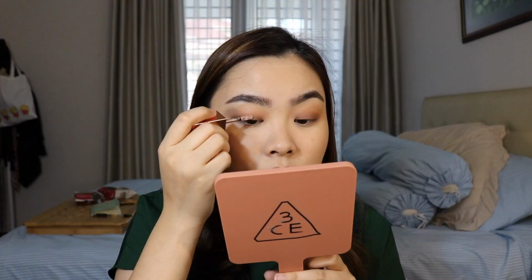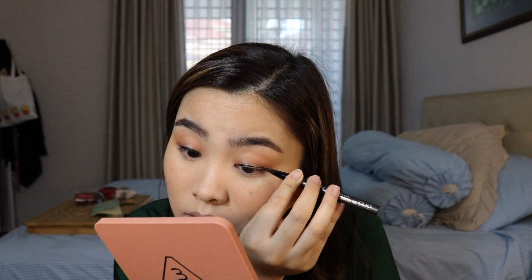I'm gonna use liquid eyeshadow from Stila and Kitten in the middle of my eyes. I have tried so many eyeliners, and this one from Clio is one of the best. I live in a tropical country and it never melts. It's just amazing.